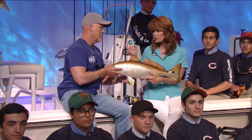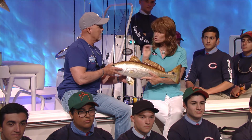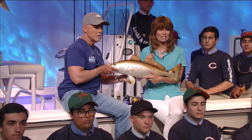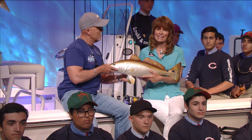That is correct. But you know, we don't just have tagged redfish. We have 14 additional divisions. There's something for every skill level angler. It's amazing. We have an open inshore and offshore. And if people have questions, where can they go to find out more information? They can go to www.ccafloridastar.com, and we'll be happy to help them.